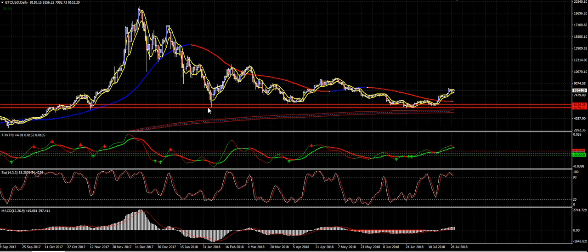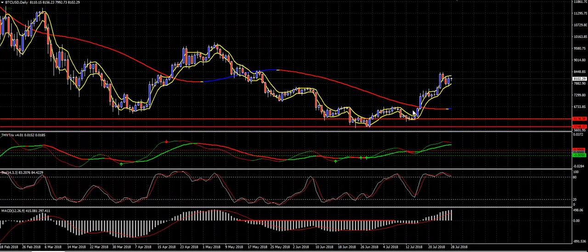So if you come into a very large area of support, you can expect a very large move, which we have definitely seen off of this level. So do keep in mind, if you're trading a double top or a double bottom or a head and shoulders, inverted head and shoulders, whatever pattern you're looking at trading, when you see them setting up, make sure they're at a significant area of support or resistance for the best results.